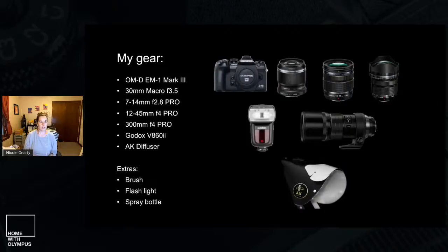Also, a flashlight. So if you don't have a diffuser that has a light built into it, you can use a flashlight or a small torch to light the top of your subject to add a little bit more light to it, or just to add to your composition.